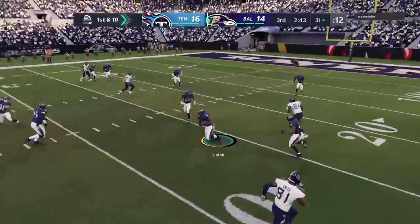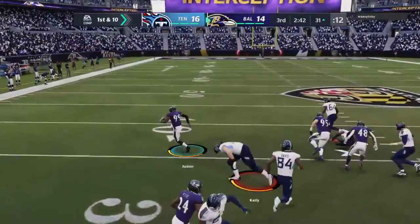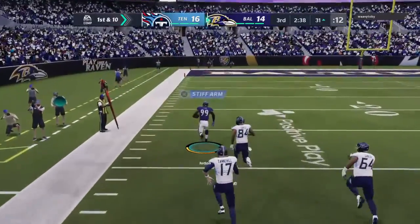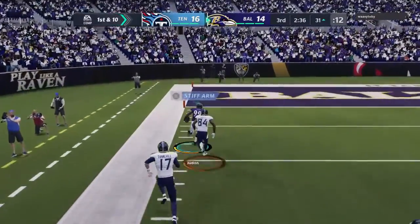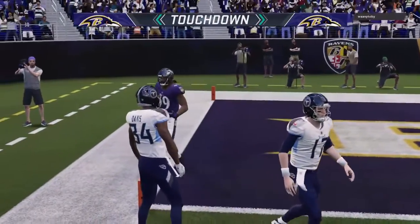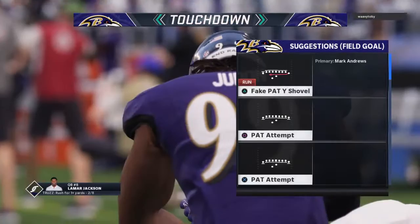On 1st down, it's Tannehill. And he's going to be intercepted a 3rd time. Picked off around the 27, the 30, the 20, 10, and he will bring this back. It's a pick-6 and a Raven touchdown.